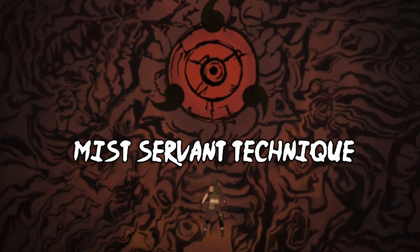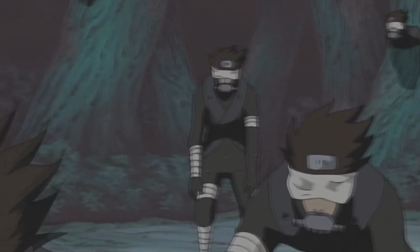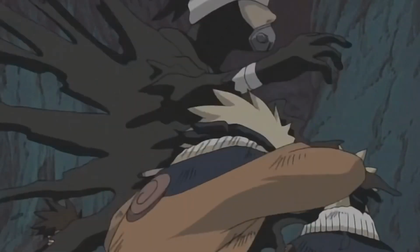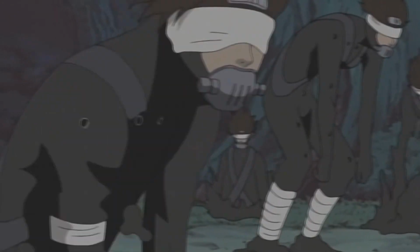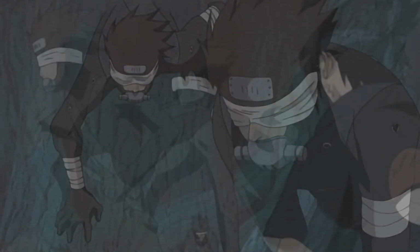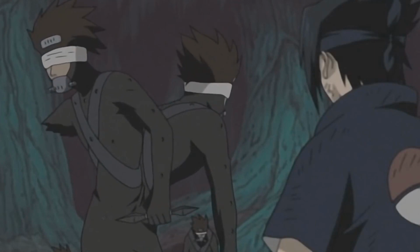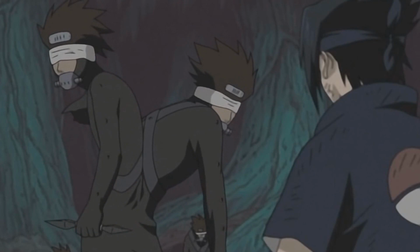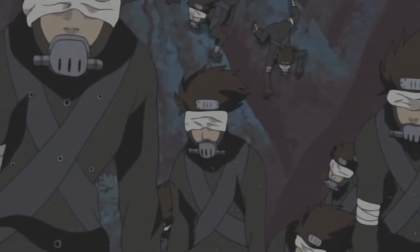Mist Servant technique. This technique creates several ghost-like figures clad in black that emerge from the surrounding environment. When Mubi uses this technique, the figures are somewhat similar in appearance to him, but are not his exact lookalikes in the same way that other clone techniques resemble their users. The black figures move slowly towards their target, provoking the target into attacking.